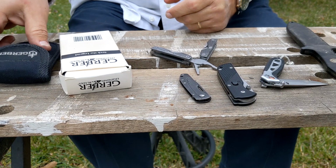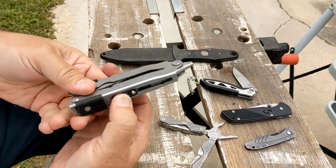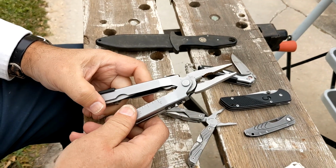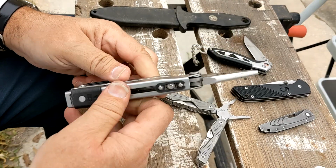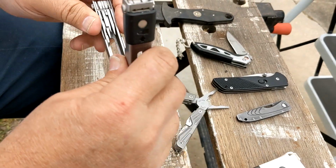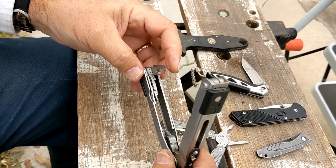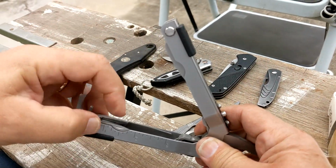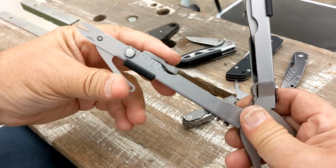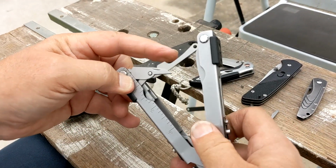I have carried for years, I don't even remember when this started, the Gerber Multiplier. I like the design of this, out the top instead of the fold over like others, and I've had those too. In fact, this is my second one because I broke the jaws on my first one, and Gerber replaced them with no problem. Inside here, you've got a file, you've got a can opener, good design, you got a screwdriver, you've got a pair of scissors, which actually are very good scissors. They're small, but they are very well made, and all of these have a lock to hold them in place when they're open.